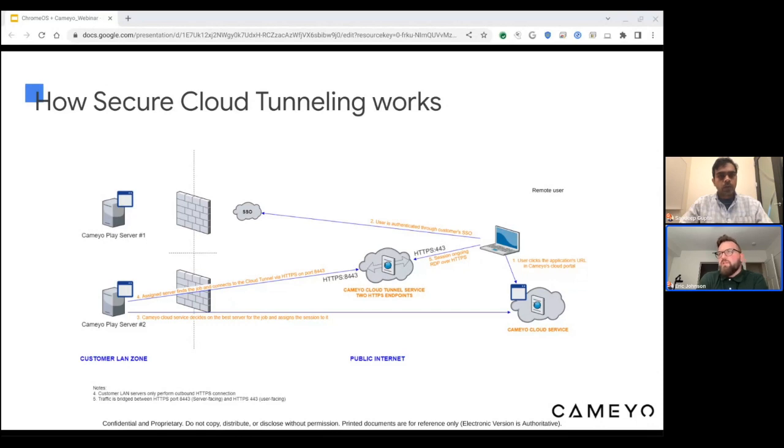I'll be quick with this, but essentially the endpoint device that you see here requests access to the application they want to run. A Cameyo server is assigned to the task, and then there's a secure handshake that takes place in Cameyo's secure cloud tunneling service. And so it runs that application on the server, but presents it fully encapsulated in HTML5 to the end user's device. And so I'll show you that firsthand now in a quick demonstration that I have prepared for you.